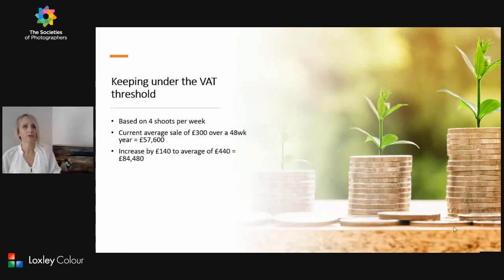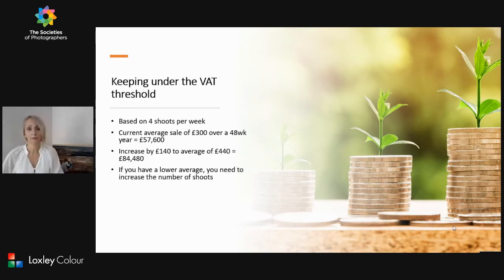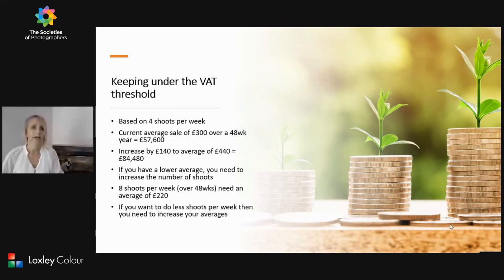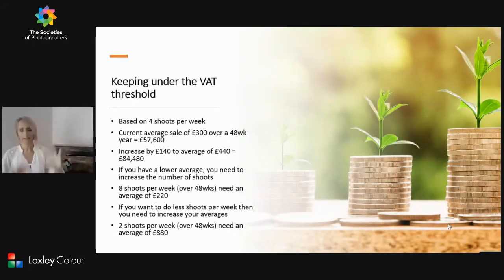So that's where you'd need to be if you're doing 4 shoots. If you have a lower average, you need to increase the number of shoots. So 8 shoots a week over a 48-week year, you need an average of 220 per shoot. So you need to establish where that is. If you want to do fewer shoots per week, if time is more important to you, then you need to increase your averages. So 2 shoots a week over 48 weeks, you need an average of 880. Simple math. That's really just to keep under that VAT threshold, which I know quite a lot of you do. So you need to make the most of that.